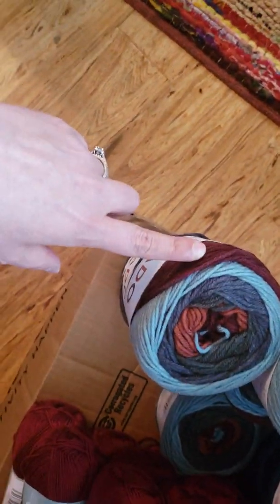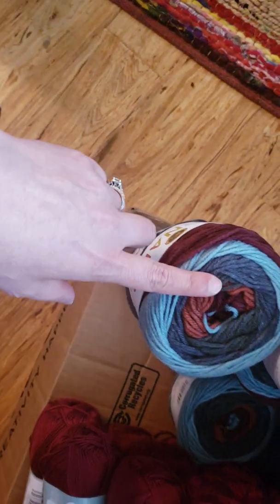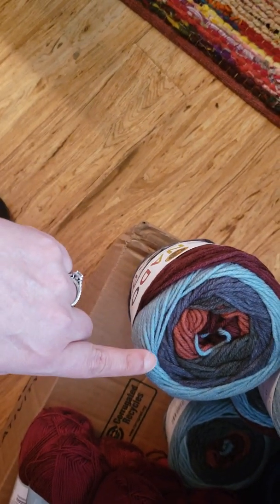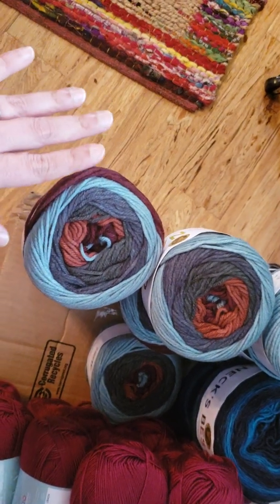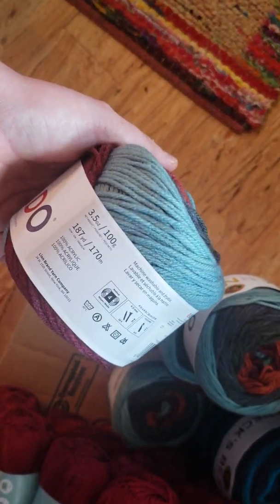This Yarnado, whose colors I totally love. Also, this is more of a deep red than it looks in this, and this is more sea foamy than it looks, and this is not navy. So these colors are sort of, kind of, but not totally true. Anyway, I got like 10 of these.